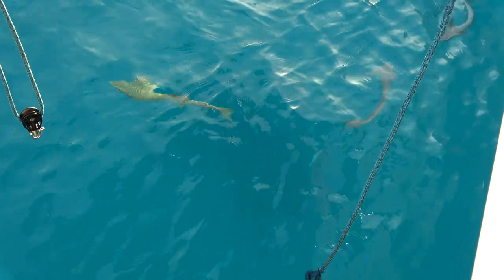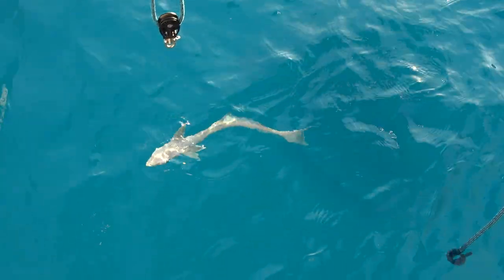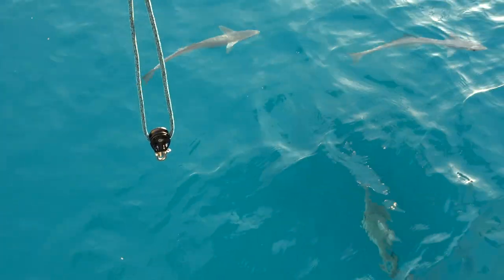In Fakarava, there's another type of fish that's typically lurking under the boat, and those are remora, maybe because there are lots of sharks. But under boats, they get their preferred food just like they do from sharks. And that's near the outlet for the head. This is just behind the boat.